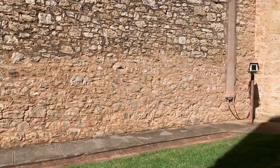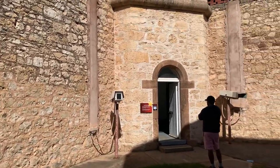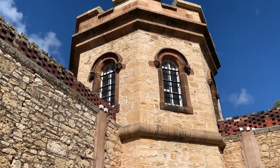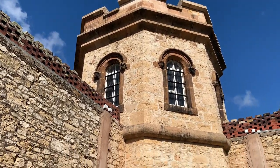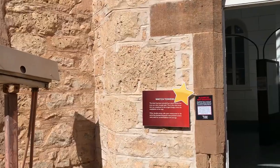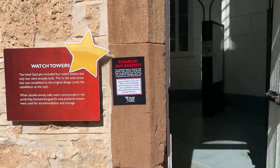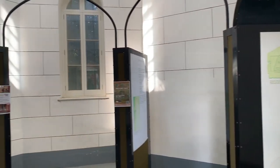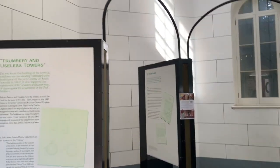This is the outside yard going around the prison, and you guys can see a watchtower in the corner right there. This is the inside of the watchtower, guys. It's a tall building and I don't see any ways to climb up this building. Not sure how they were using this one when this jail was operating.